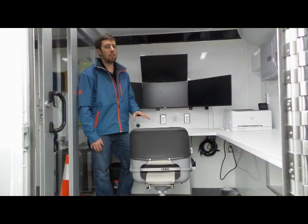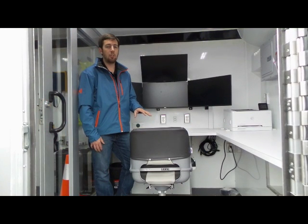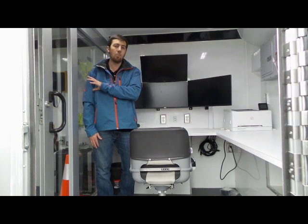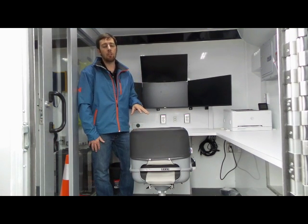This is the front partition of the trailer. The trailer is actually split into two separate rooms. The back is a garage area, which is going to house a robot. And then the front area is the workspace where the operator is going to be positioned.